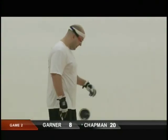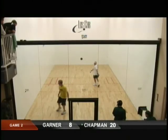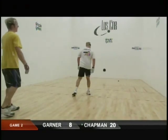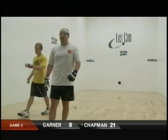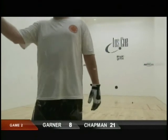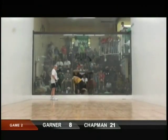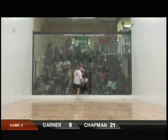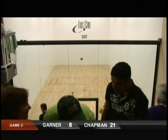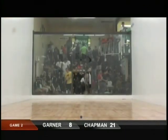It's Dave Chapman now with all the momentum. He's got the hot hand. He's the fresher player, and he's moving a lot better. And Allan Garner skips that ball. And if you think about it, Dave, it's been all Dave Chapman since trailing 19-11 in that first game. Scored 8 consecutive points to tie the score at 19 before making a couple errors, and then dominating this second game, winning 21-8. We're going to take a short break here.